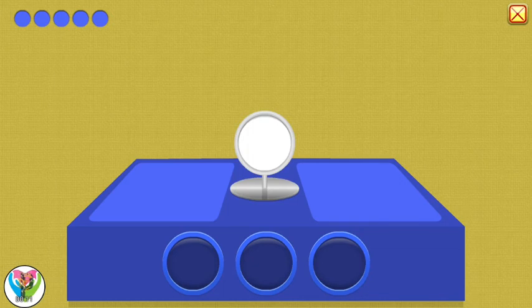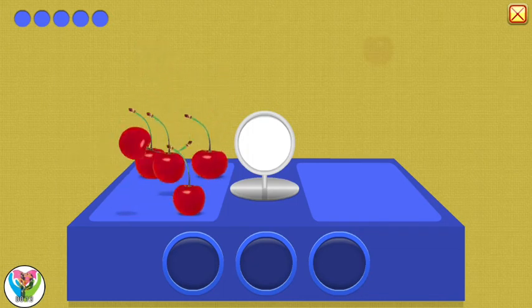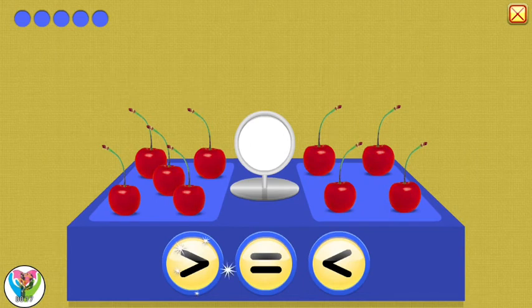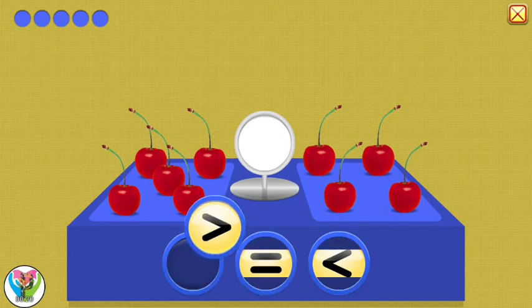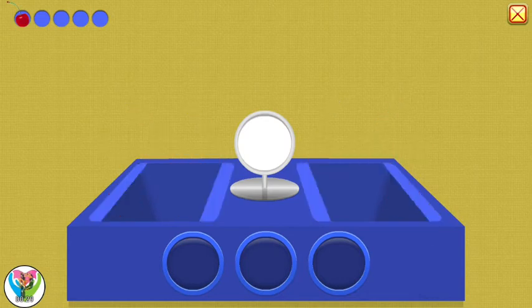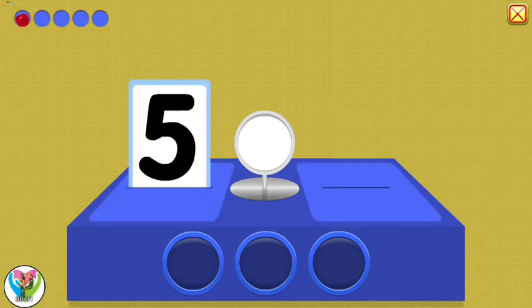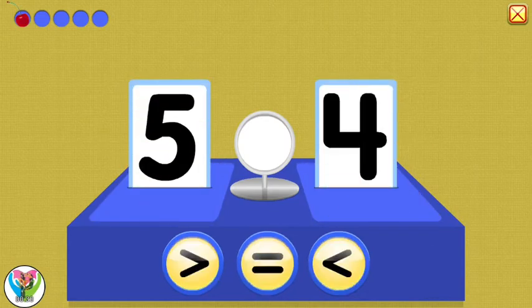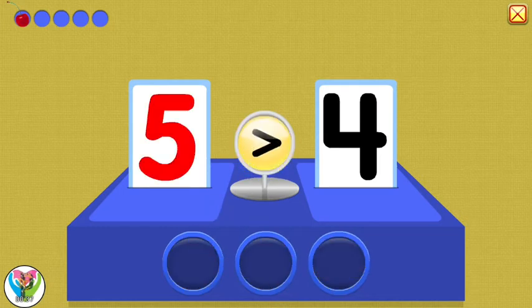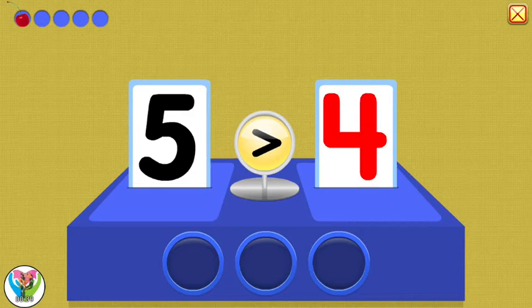It's time to play! Cherries. Five is greater than four. Five is greater than four.